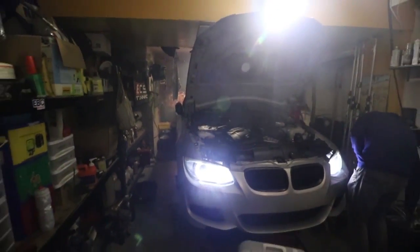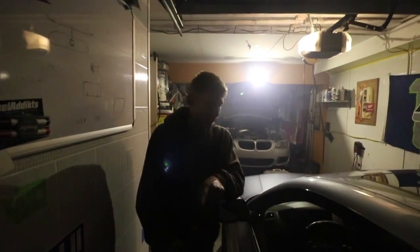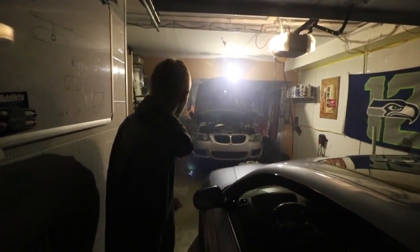You can see the smoke in the background there. Yeah, this is already a lot of smoke. Like probably the length and width of this garage of just smoke. Oh, that is so smoky in there. You can literally just see it. Okay, now they just turned it off. Oh man. Standing where you are, you wouldn't be able to see the car.